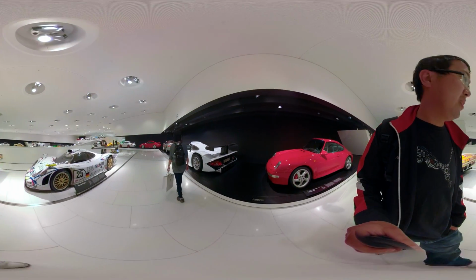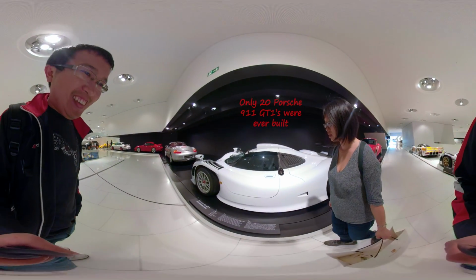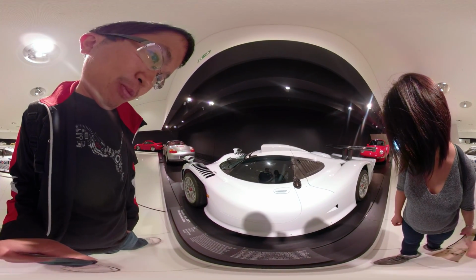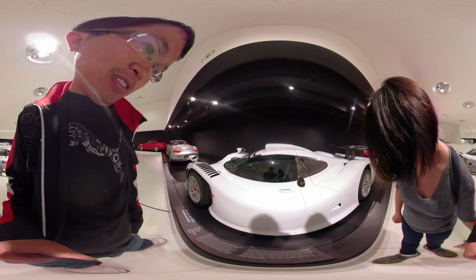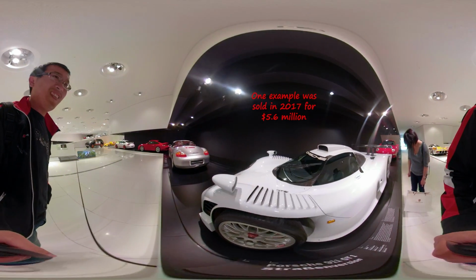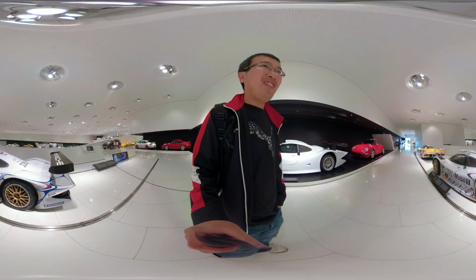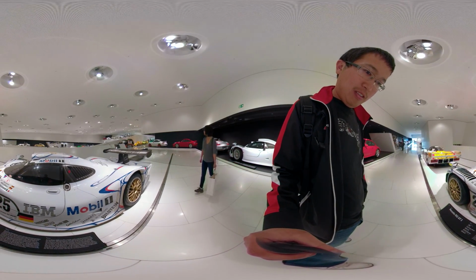Oh wow, the GT1. Oh, I've never seen one of these. So from 1996 to 1998, the GT1 is produced mainly for racing purposes in order to be allowed to compete in Le Mans. Street versions of the 911 GT1 are built according to their rules. Wow, what a car. It's beautiful. Here's another GT1 right here. 550 horsepower.